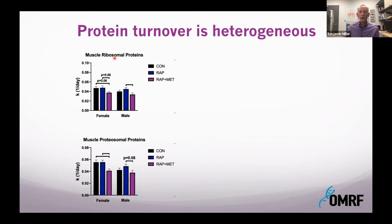So if we look at ribosomal proteins and we look at proteasomal proteins, these are what I like to refer to as the proteins that regulate protein turnover. So this is the turnover of proteins that regulate protein turnover. I added another group here. The groups are not super important for you to understand: the control, rapamycin, and rapamycin plus metformin. But if you look at these average differences, you see in both cases in the ribosomal and proteasomal proteins, we see sort of a similar trend here.